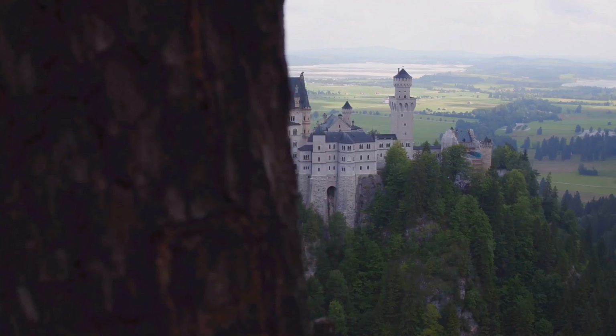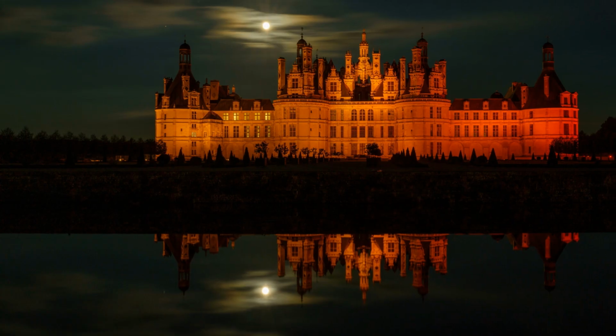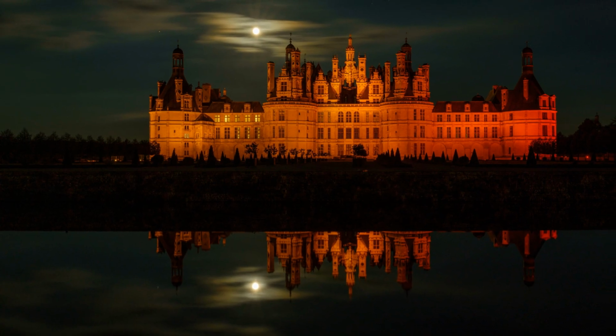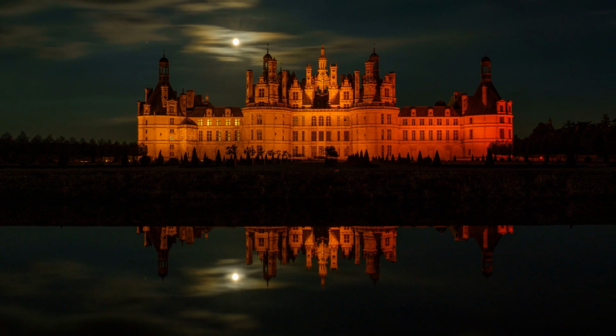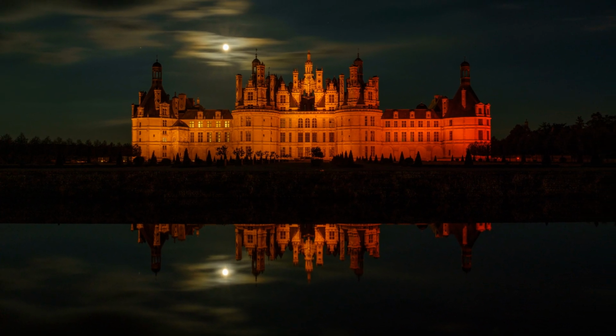Looking out, you see the vast forest stretching to the horizon. This view reinforces the castle's purpose. It was a place from which the king could survey his domain, a symbol of his control over both the built world and the natural world around it.